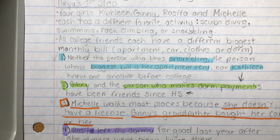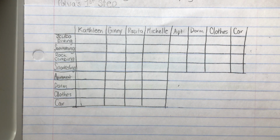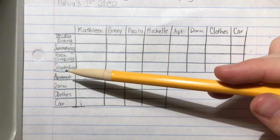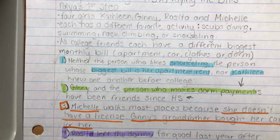So we know we have 4 different people, 4 different activities, and 4 different monthly payments. We're going to use a matrix method to organize our logic because we have so many different moving components. I went ahead and drew the matrix. These are the girls, these are the monthly payments, here's the activities, and here's more monthly payments. We're going to start off looking at the clues individually.